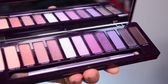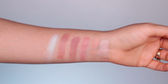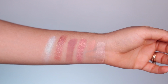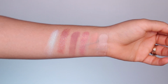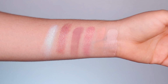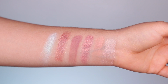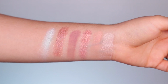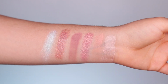Let's get into it and show you guys swatches so you can see how they swatch. First we have the shade Trippin', a champagne color. Next we have Mind Slip, a soft peach tone. Next we have the shade Days, a beautiful coppery tone. Next we have the shade Hacked, a very beautiful mauve tone. Next we have the shade VR. When you swatch it, it looks completely different from the pan. Absolutely gorgeous. And next we have Lucid. This ended up being one of my favorite shades on the palette.